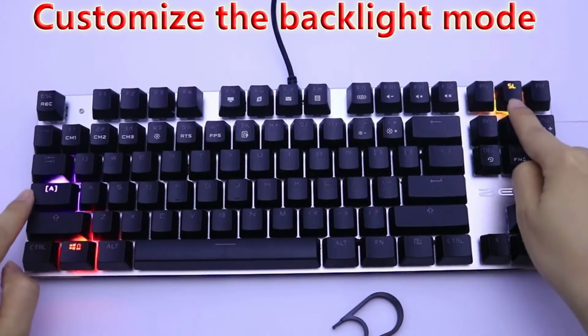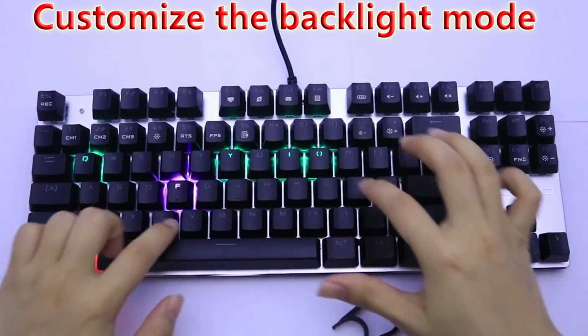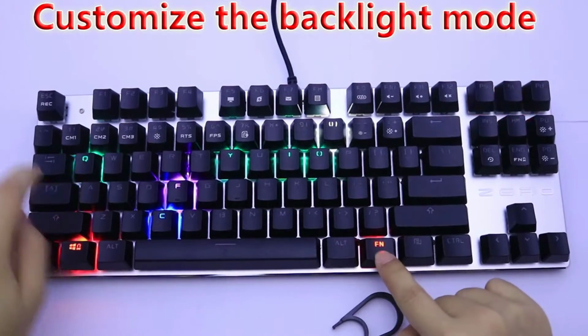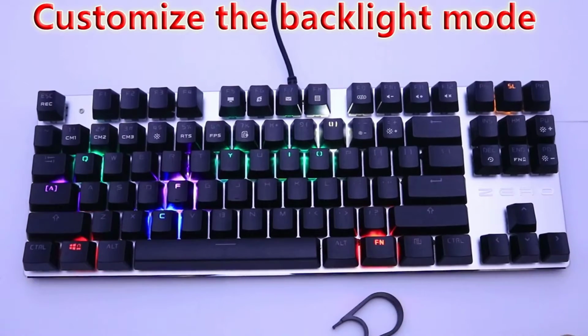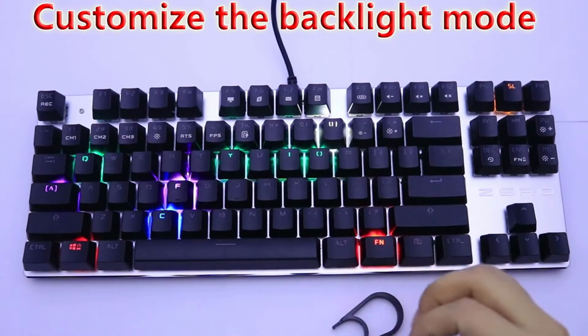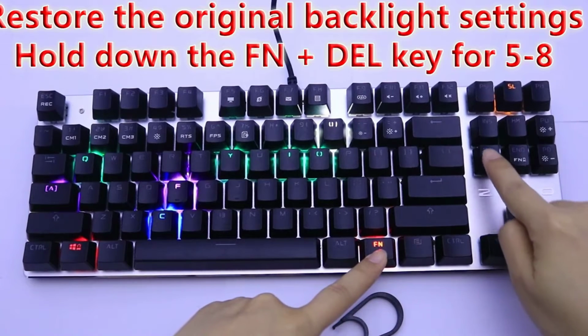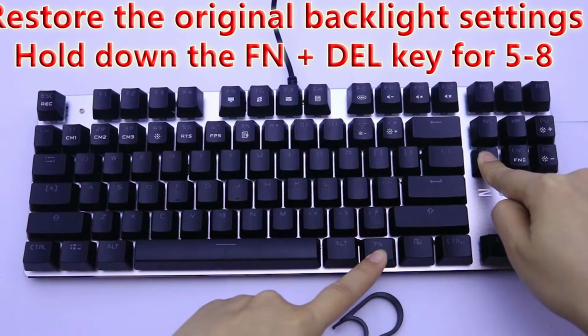Product parameters: cable length 1.5 meters plus or minus 0.05 meters. Interface: USB. Lighting effects: the no light version has no effects. The mixed light version has 10 kinds of lighting effects. The axis: blue switch, black switch, red switch. The number of keys: 87.